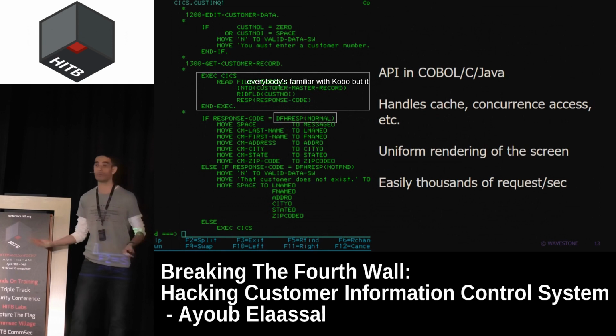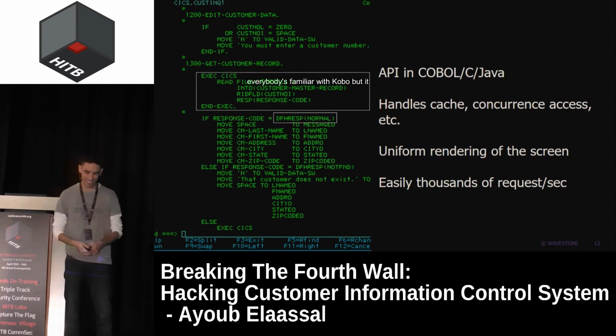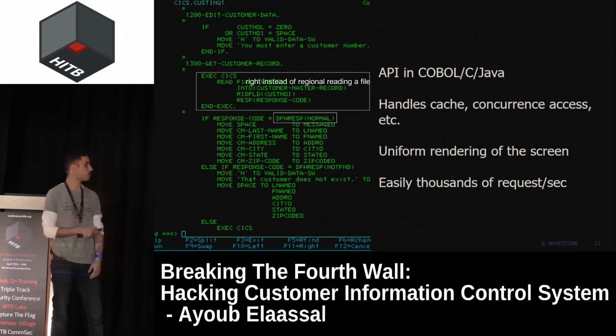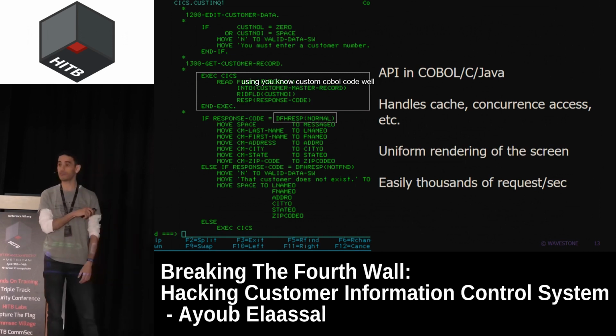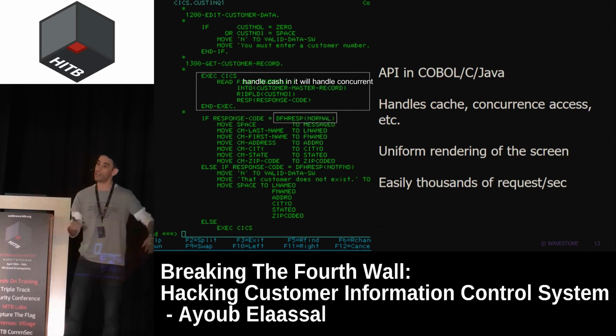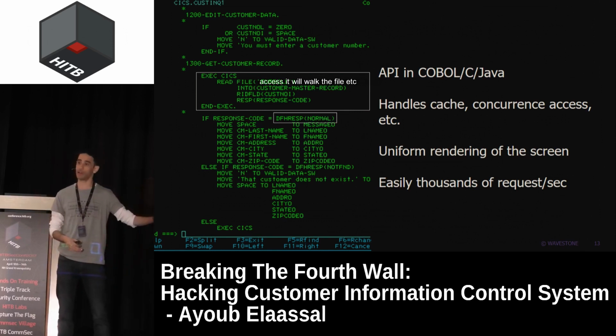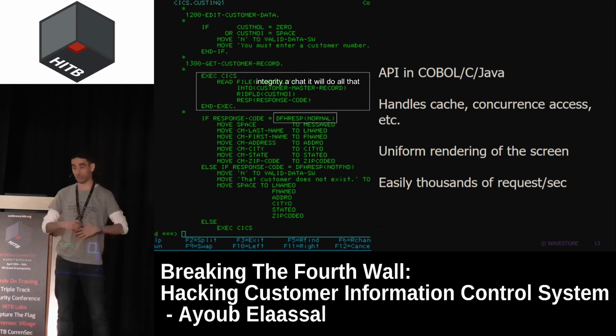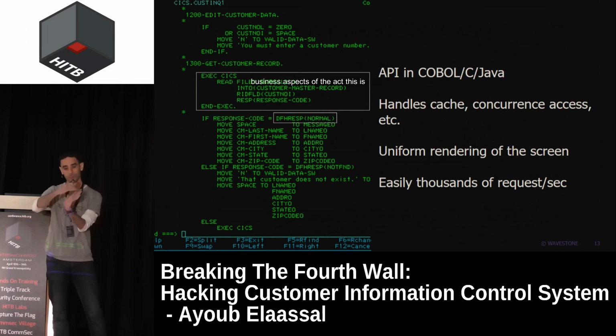So for instance, if we take COBOL, I know everybody's familiar with COBOL, but it works the same way for Java and C. You can see here that instead of reading a file using custom COBOL code, we're just going to use this EXEC CICS READ FILE, and we're going to read a file that's called UROCLI, and it will handle caching, concurrent access, it will lock the file, integrity, etc. It will do all that stuff for us. So we only focus on the business aspect of the app.